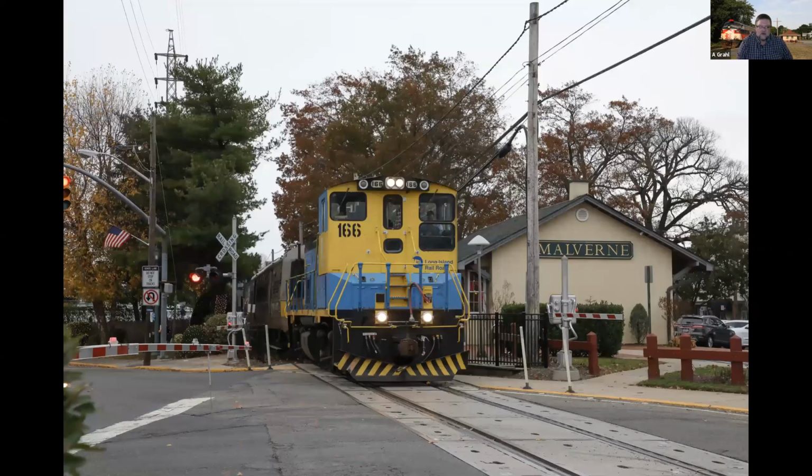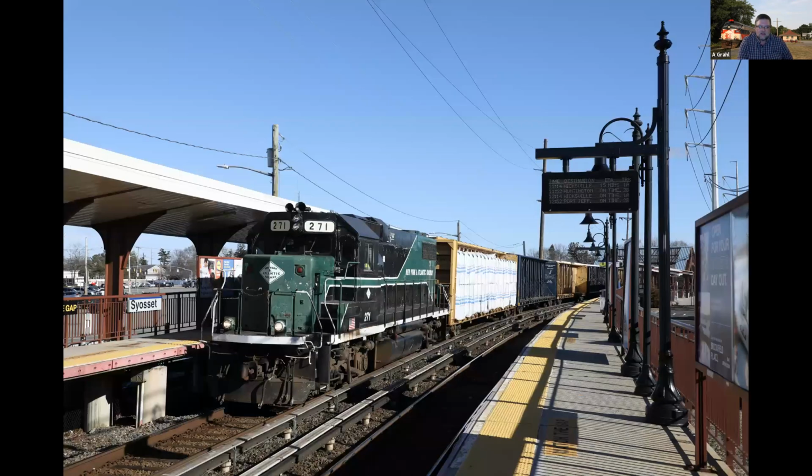And here is one of those fall leaf trains at Malverne on the West Hempstead branch. Long Island Railroad now runs laser and wash trains to clean leaf residue off the tracks. I went into that a lot during the ERA show last year, but here's another shot on an electric-only branch. And one last NYA shot. Here we are at Syosset on the Port Jefferson branch. This is one nice weekend morning.